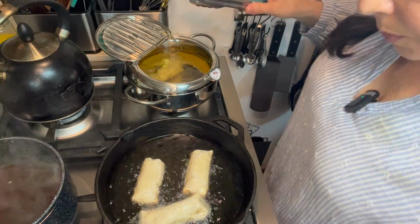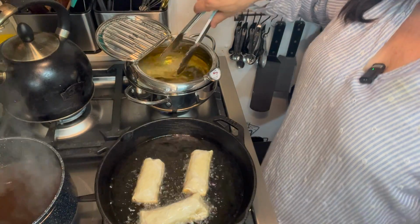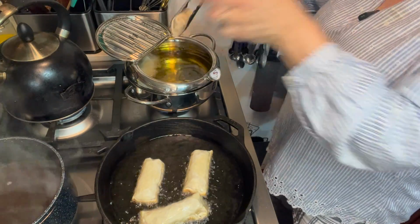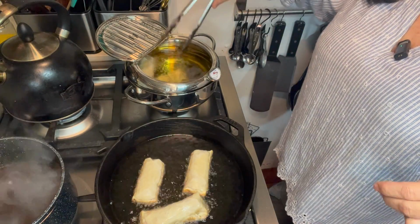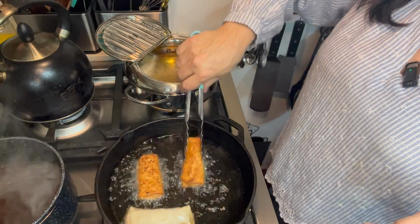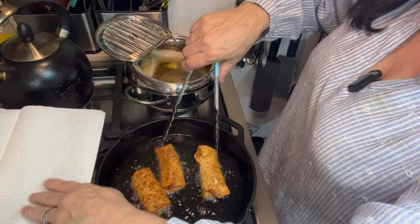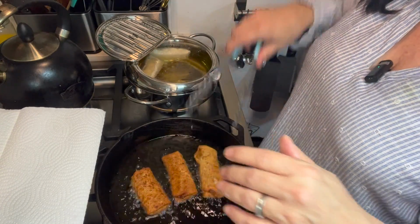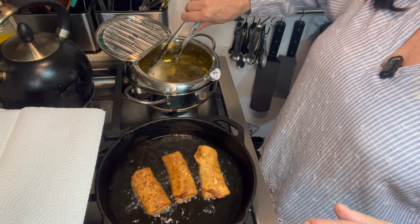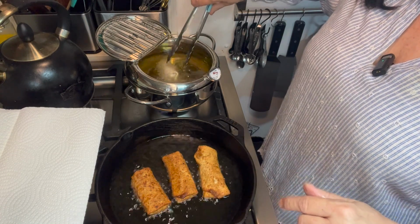I think it could be just a little hotter. There it goes. You can see it start to float, and you know that your oil's hot enough. And you can see it brown, and once you see it brown, just give it a flip. Now I have a plate here with some paper towels, or you could use coffee filters. And you can see these aren't cooking as fast because this heat wasn't as hot as this one.